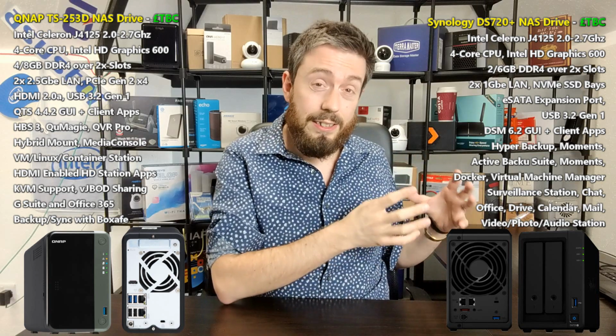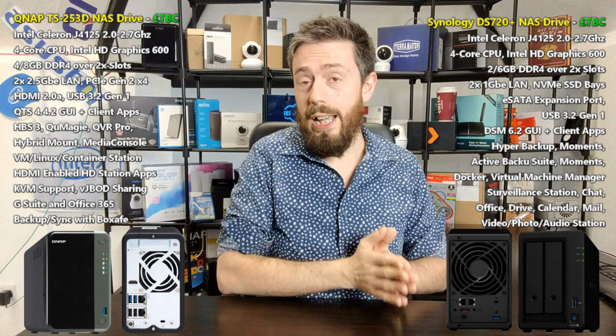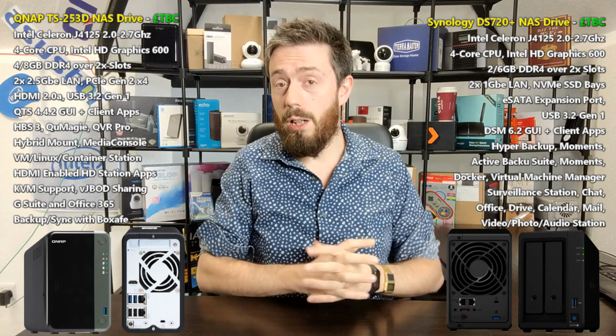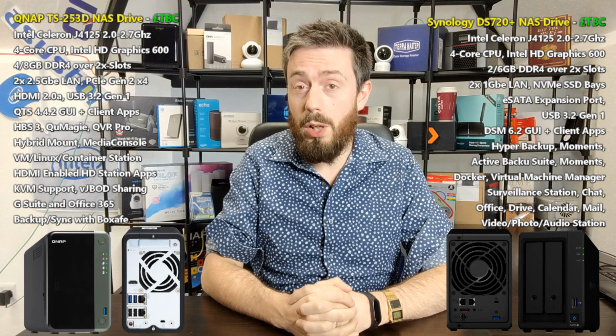In terms of aesthetic design, it is a very nice looking NAS. It's very similar to what we've seen. It's very compact. It's got that Synology logo on the sides that's well ventilated, and ultimately it is a very, very good example of Synology's own chassis being used in this new device.